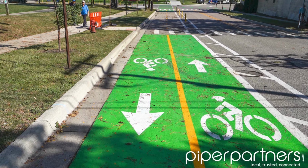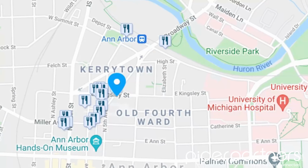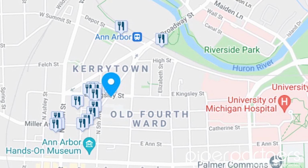Next thing I'd look for in a neighborhood is that it's walkable. And Kerrytown definitely checks the box there. Walkscore.com gives Kerrytown a walkability and bikeability score in the mid-90s, which is as high as it gets. Being located near the University of Michigan and the U of M medical campus, it's walkable and bikeable to all of that.